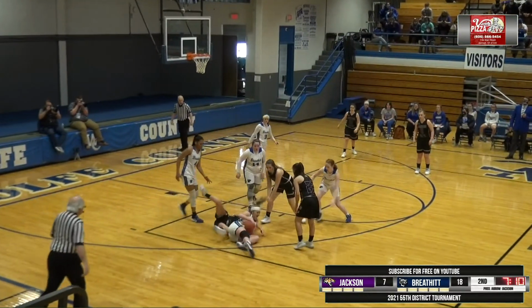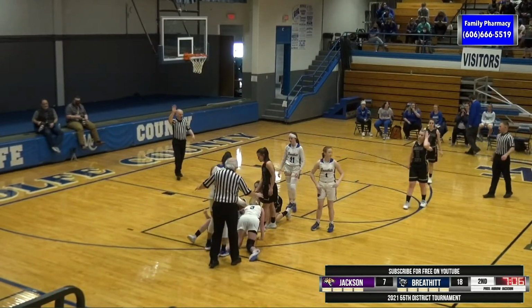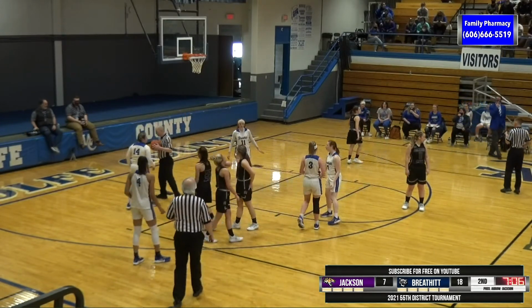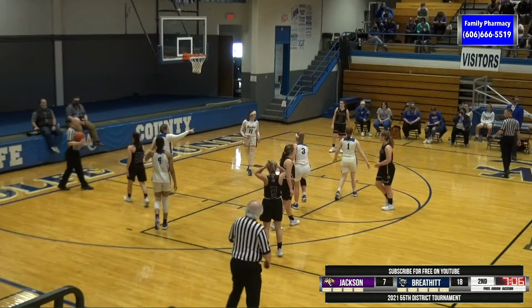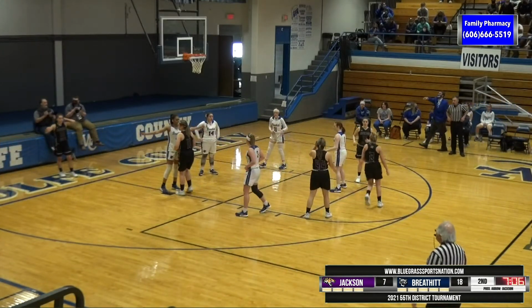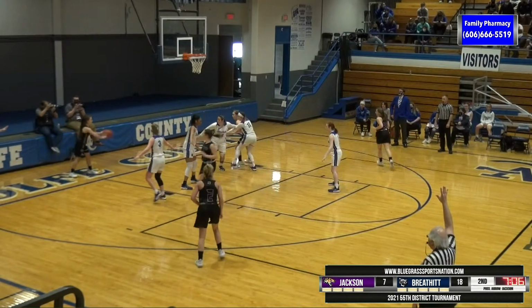Noble working against Bush. Ball tied up. Bush comes up with it. Still a scramble on the floor again. Jump ball going to be called, and it'll go to the Lady Tigers this time. Well, one thing's evident: both teams are well aware that the loser goes home. Every time that ball's on the floor, you see 3 or 4 girls diving on it from each team. So you like to see hard work and everything.